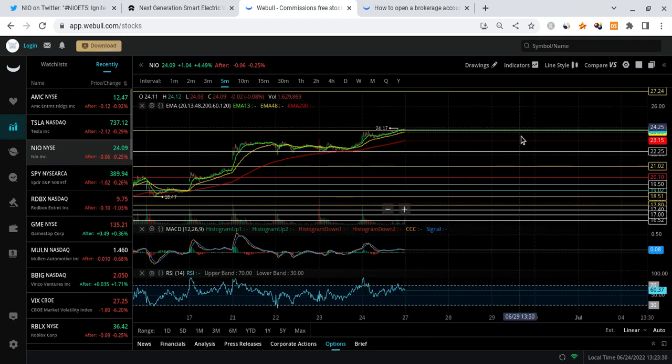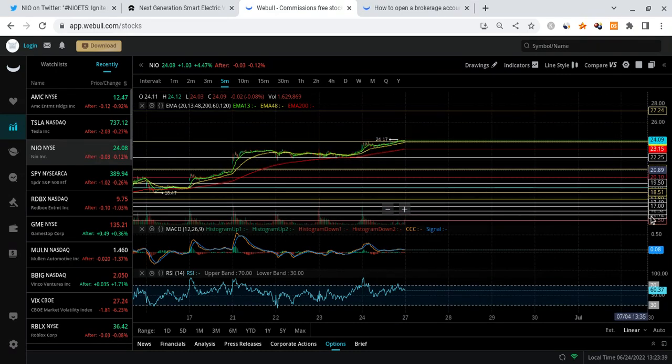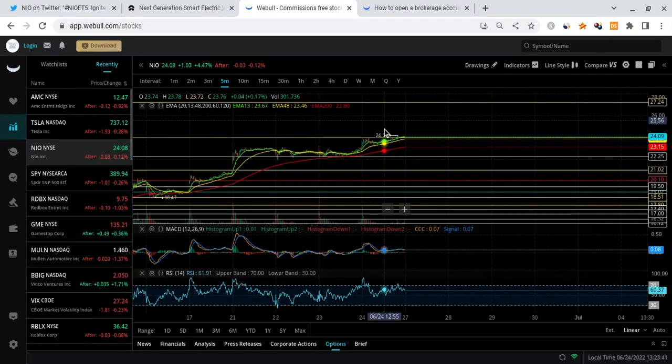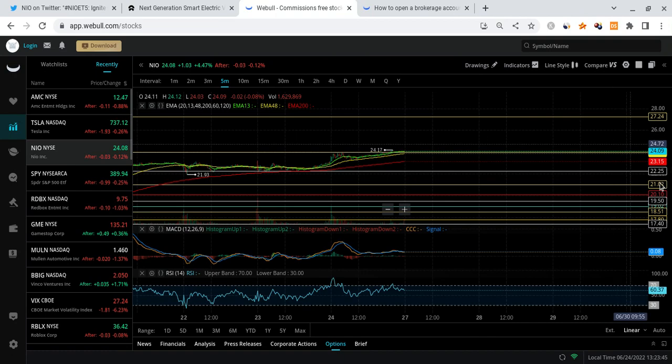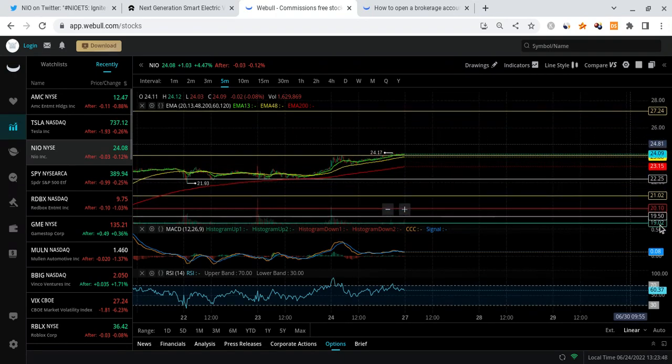And I'm not going to guarantee this will last forever, but it could give some room, some leeway for NIO to continue to push to that 27 range sometime next week. Now, am I promising that? Is it guaranteed? The answer is no. It will be tricky for us to get that high, but I wouldn't count it out. It's more than possible, in my opinion.